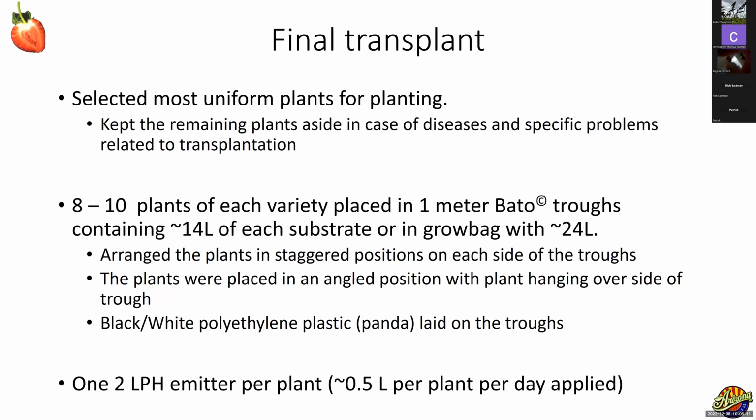The planting density: I'm putting 8 to 10 plants of whatever variety every 3 feet. So that means for a 3-foot section, I've got 8 to 10 plants within that prop or bag or area or however you'd like to describe it. In this case, I'm putting 1 2-liter per hour, which is about half a gallon per hour per plant.